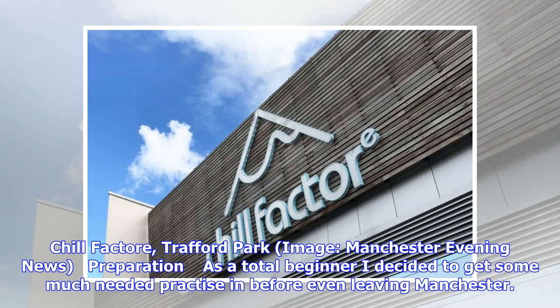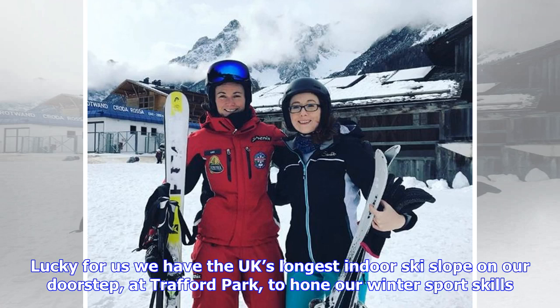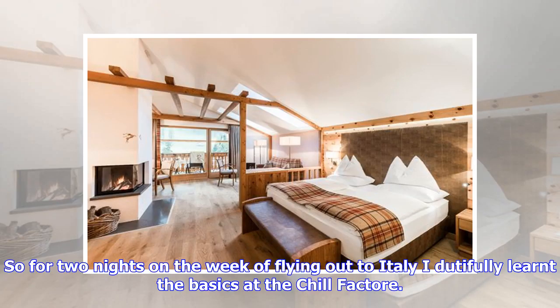Preparation. As a total beginner, I decided to get some much-needed practice in before even leaving Manchester. Lucky for us, we have the UK's longest indoor ski slope on our doorstep, at Trafford Park, to hone our winter sports skills. For 2 nights in the week of flying out to Italy, I dutifully learned the basics at the Chill Factor.